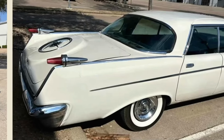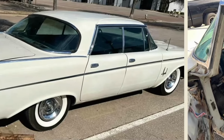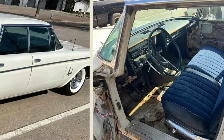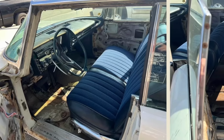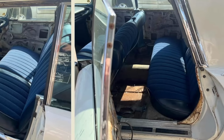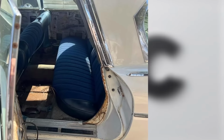While light paint has been applied to protect the body, it does not hide the vehicle's originality. The seats have been newly recovered, though the carpet, headliner, and door panels still require attention. Once fully restored, this Imperial's value will rise significantly. If you're looking for a rare and elegant cruiser with great potential, follow the link for more details.